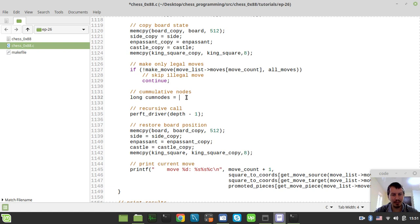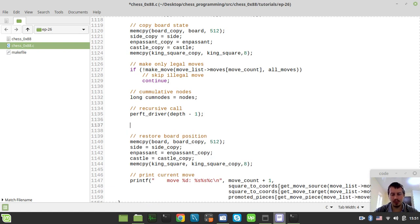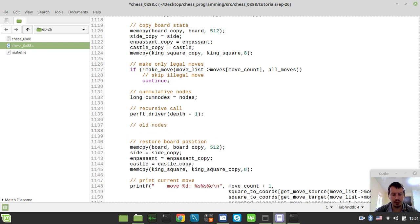Okay, so cum nodes would be equal to nodes, I guess, right? And also I want to specify the old nodes variable here. So long old nodes, probably with an underscore would make sense. So old nodes would be equal to nodes minus cum nodes, right? I was never good at math, so we'll see if it works.